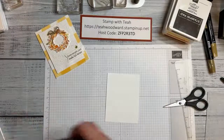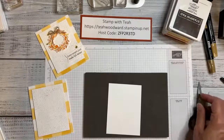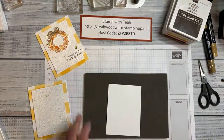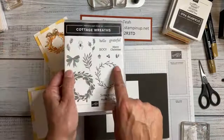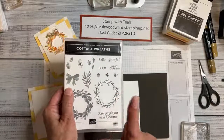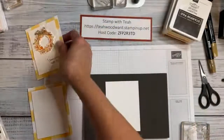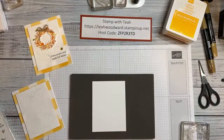I'm going to bring over, and I am going to use my Stampin' Pearson mat. Get a few things out of the way. There we go. All right. I am going to use these branches to stamp the branches. I'm going to show you a technique so you can see the branches through the leaves, right? So I'm going to show you my way of doing that. I was quite happy with the end result.